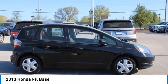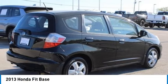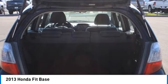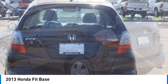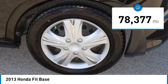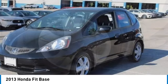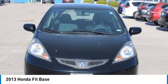Take a ride in the 2013 Fit. The Fit was engineered to be useful, efficient, and reliable, but its most important attribute is its innate charm and coolness. This vehicle has less than 80,000 miles. If affordable style and reliability are what you're looking for, this vehicle couldn't be more perfect. Drive it today.